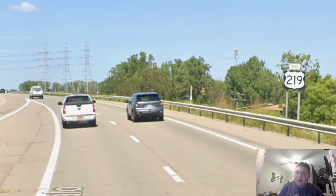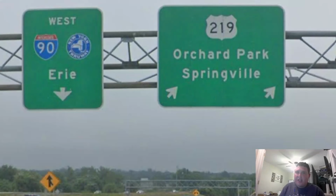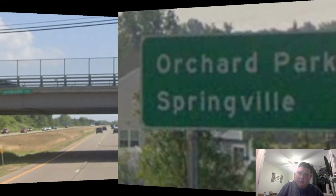So with that, we're going to be turning around and doing southbound US 219. So we begin here on Interstate 90 itself, where we can see that 90 will become the Thruway soon, getting signed for Erie, and 219 is starting off with Orchard Park and Springville as its control cities. In our next mileage sign, we get Orchard Park on the top line from 3 miles away and Springville from 22. Another rare NYSDOT mileage sign not on interstates.